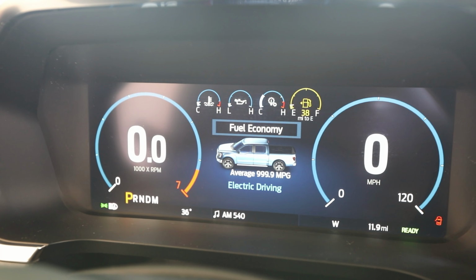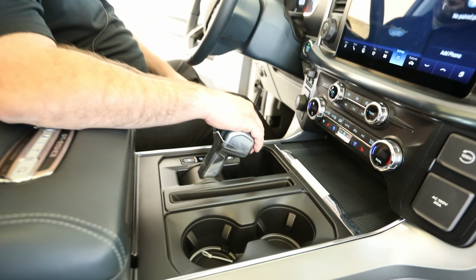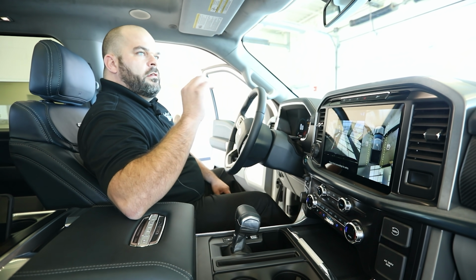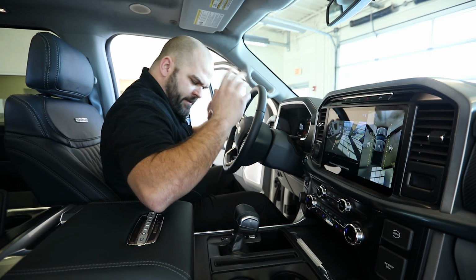When we put this vehicle in reverse, this is something that I hope you can hear. I don't know if you can or not. But once we put it in reverse, listen. Symphony. There it is. Keep going, right?